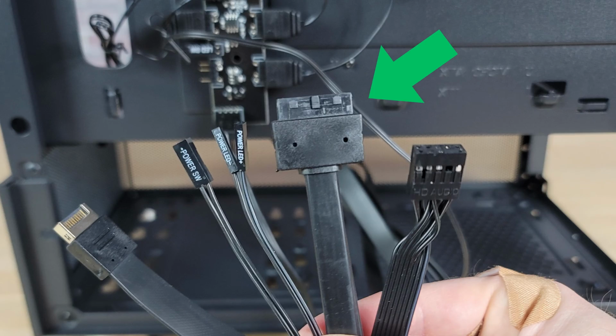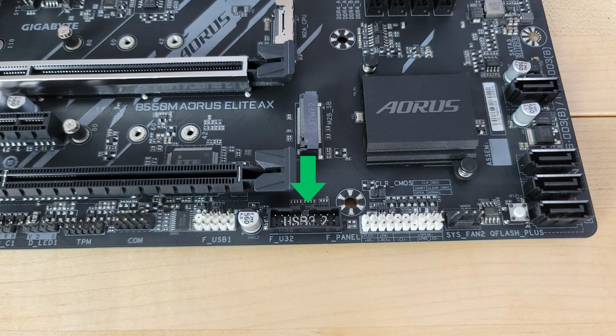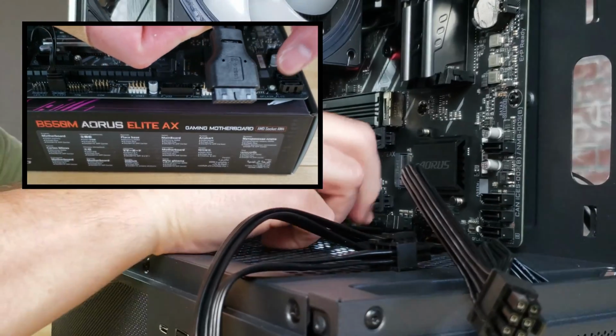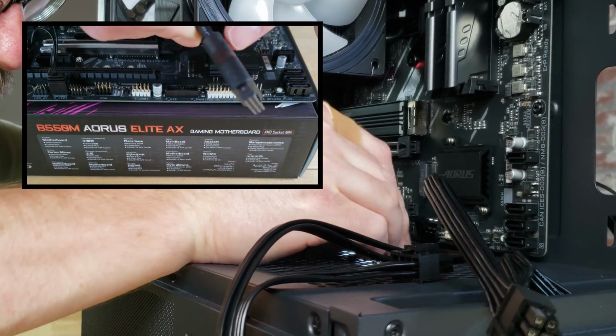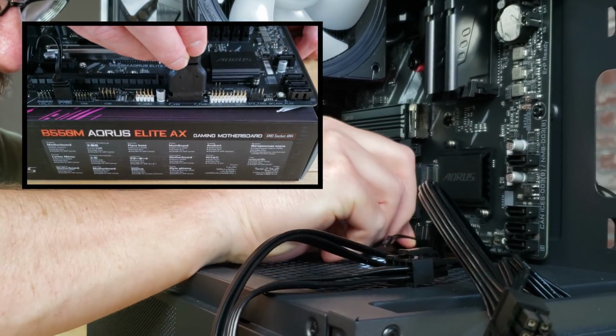After that, we'll connect the USB 3 connector to the USB 3 header. This is a straightforward connection because the header is encased and there's a notch on the connector that makes it so that it can only be installed one way. Simply line up the notch on the USB 3 connector with the appropriate spot on the header and push the connector into place.